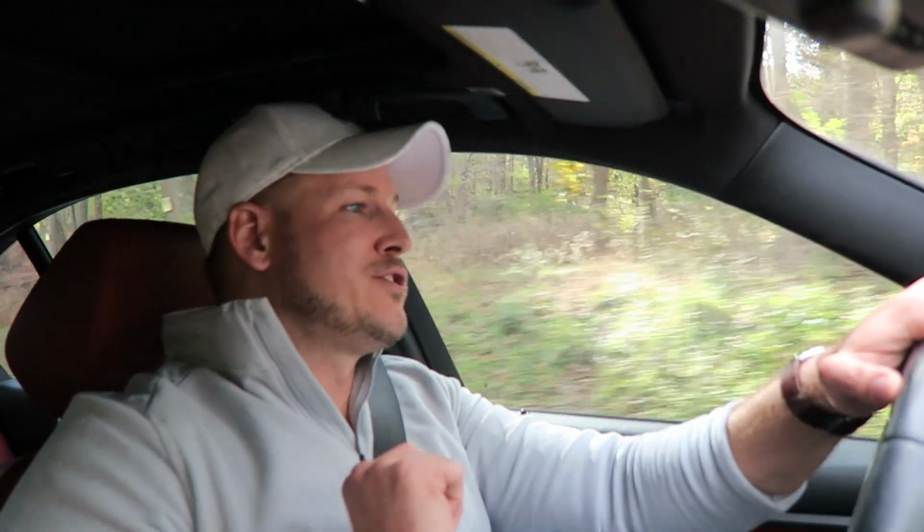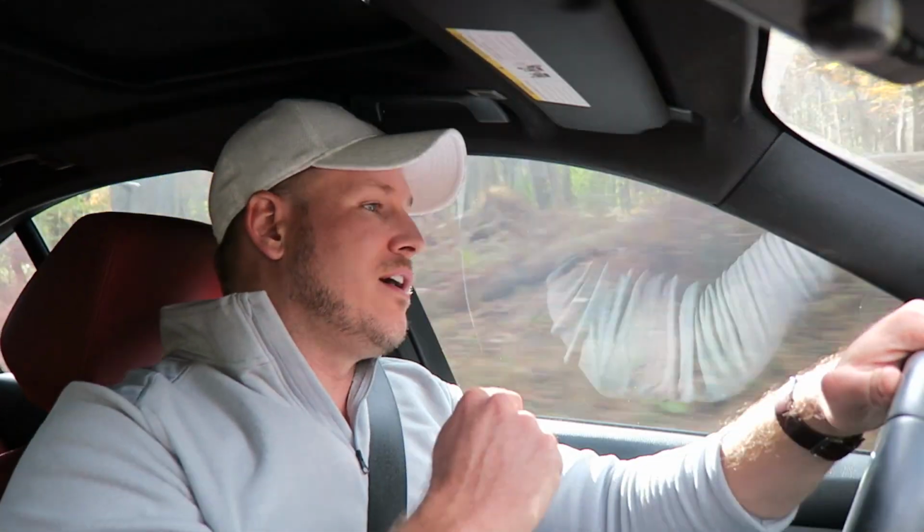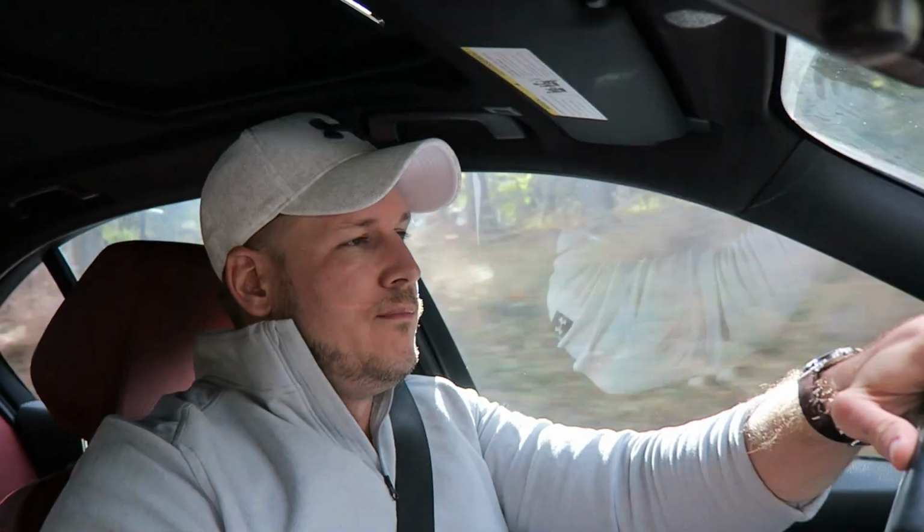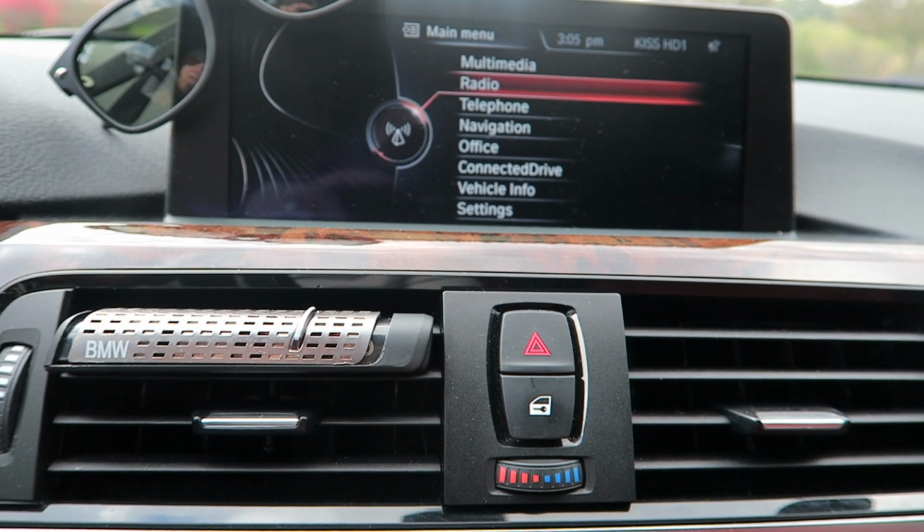The unlock button is in the middle of the car, right in the center of the dash. So once you get out of the car, to unlock the back doors, you either need to have the key on you, which surprisingly you don't always have, or you need to reach in and hit that unlock button. That feature drives my wife crazy.